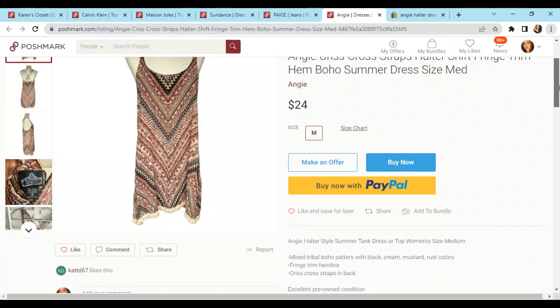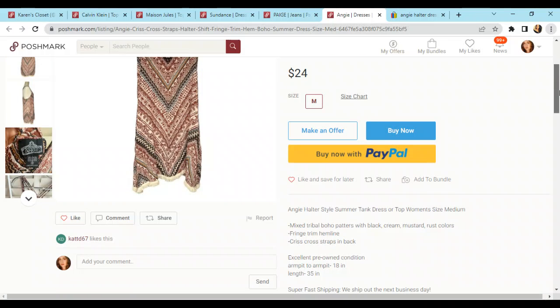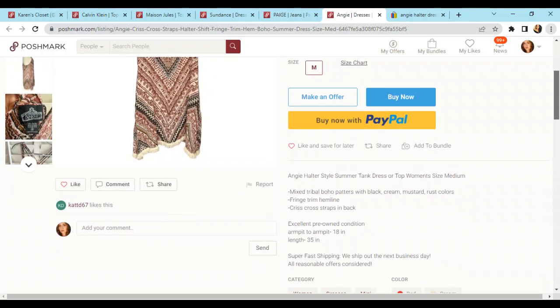In my experience, it's always, okay, now I need to check the condition, see if there's flaws, and possibly confirm measurements. And those things are towards the bottom of your details. So these things I would bring to the top. And again, I'll be including these with all of your notes in case you want to do this method, but try to consider prioritizing the most important information, at least at the top of your description.